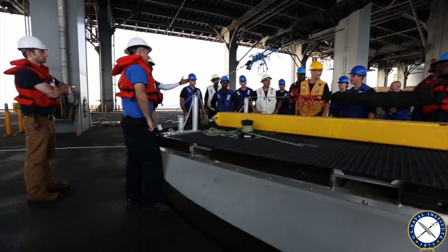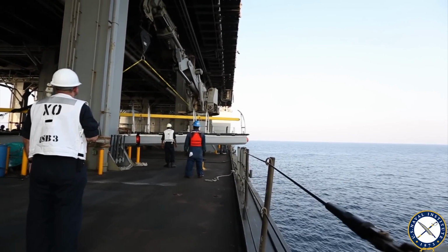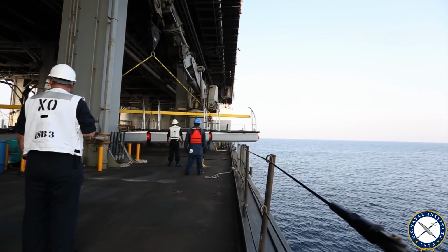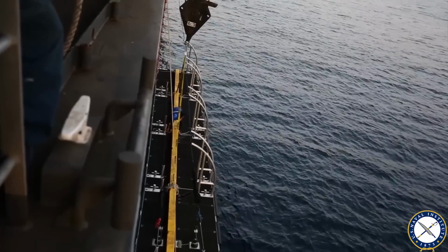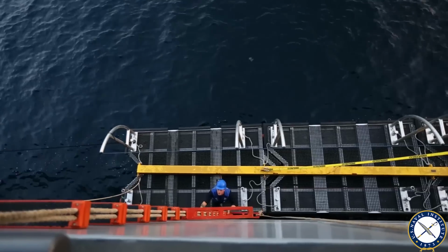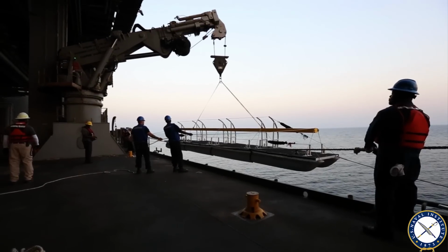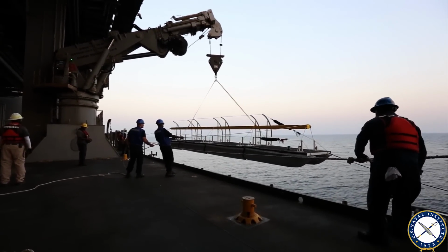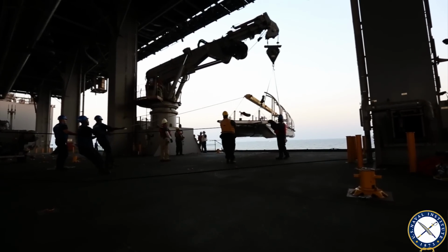We have a CIVMAR military hybrid crew. Essentially, CIVMARs are in charge of navigation, deck watches, crane operations, and hull, mechanical and engineering, so operating the plant essentially. That team of 44 civilian mariners, that's what they do. This ship was built on a commercial tanker platform, an Alaska-class tanker, and so those civilian mariners are extremely good at using the automation included in the ship, at flexing the capabilities, at safely bringing the ship from point A to B.